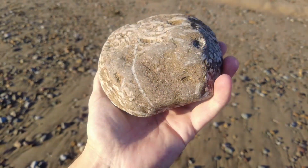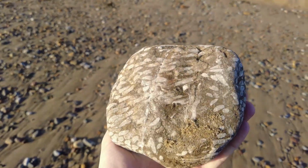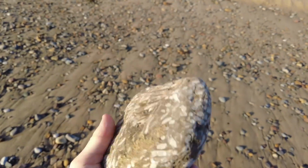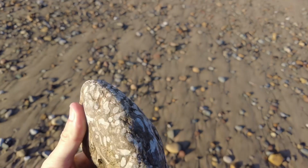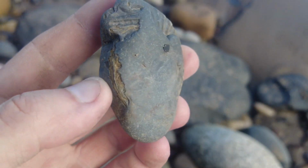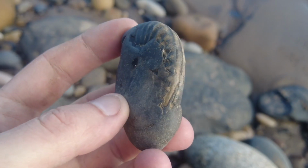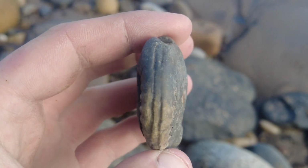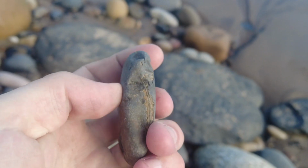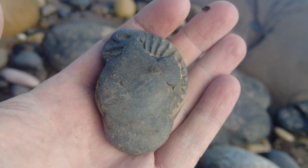Something a little bit different. A huge slab of coral. Usually looks quite nice, polished up. Decent example. We've got a nice small lower layer ammonite here. Probably an Arnioceras, I would have thought, looking at that keel. It's quite a nice example. A little bit crushed to the keel, but I think it'll all be in there.